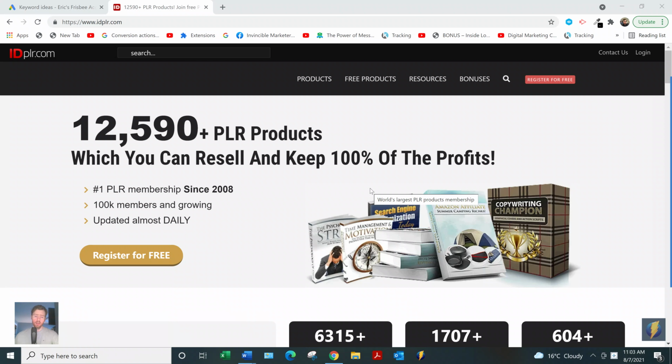So now as far as the price, you can use 2 products for free, or if you want a 3-month access, that's $39. 1-year access is $69, and lifetime access is $89. So not the most expensive, but does have a price tag attached to it.